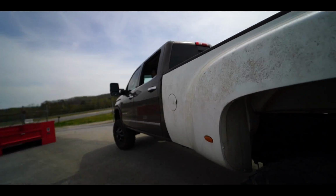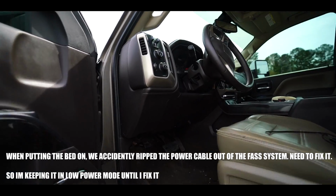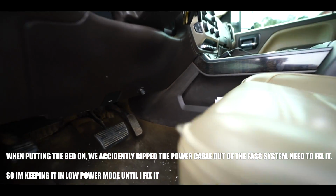I don't want to talk about how much of a pain in the ass it was to get this thing on. Turn this back down to 1 for reasons. Man, okay, so here's the deal. Oddly enough, this is going to transition to something weird, but we got the bed on, right?